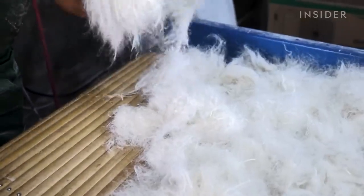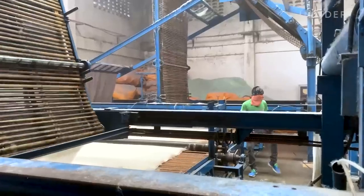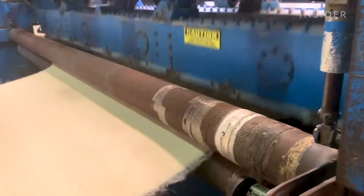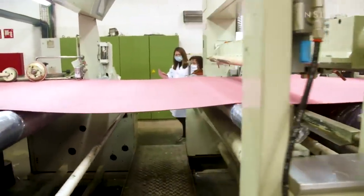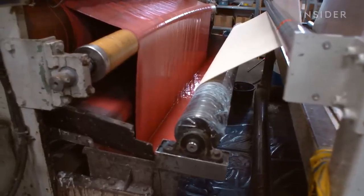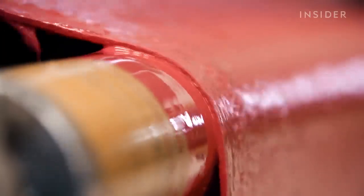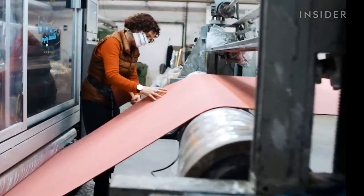To make Piñatex, a needle punching machine knits those same ground fibers with threads made from cornstarch. The result is a thick fabric. The sheet passes through a 30-meter-long conveyor belt to be dyed and dried. A resin made from plants and petroleum is used for color and adds durability. Then a heated roller flattens the textile and dries the resin.